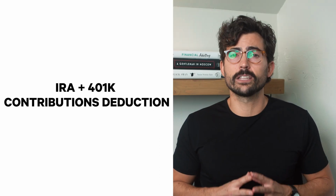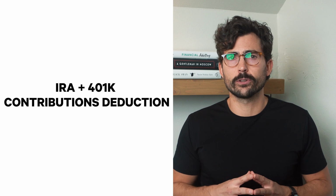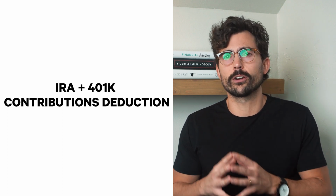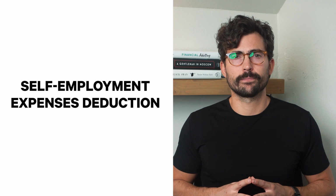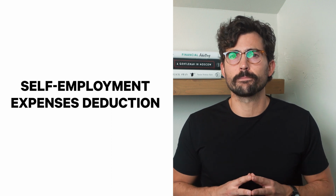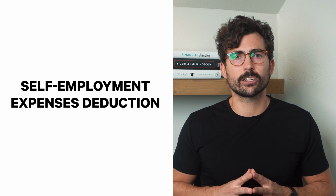And that's not bad. And since your 401k contributions are made pre-tax, your employer will not include these contributions in your taxable income. So if you made $200K last year and contributed $20K to your 401k, you would only end up with $180K in taxable income. Self-employment expenses deduction. There are many valuable tax deductions for freelancers, contractors, and other self-employed people who work for themselves. We have another video on this that we'll link, but here are a few big self-employment tax deductions to remember.